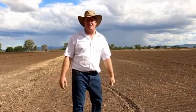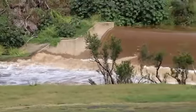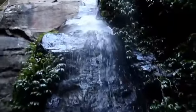And where do all these minerals go? Well, let's just go and have a look. We're here in the beautiful Lockyer Valley, which is known to be the 4th richest valley in the world as far as nutrition goes. The soils here have been made up of floods and washed down from the mountains over thousands of years to develop such a beautiful soil.